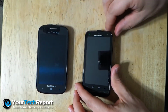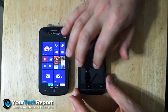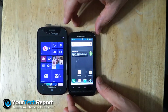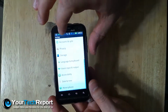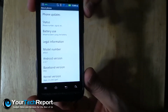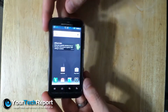You can see here, let me turn the screens on so you can actually see the lights that I've got in here, which sort of blow out the screens. Oh, no, turn back on, Motorola. There we go. So you can see that's a pretty small screen, as this is a 3.8-inch job. This is probably closer to a 3.5-inch diagonal. So pulling up the settings, we can go to About Phone, and there it is, Android 2.3.7. I haven't seen that in a while.